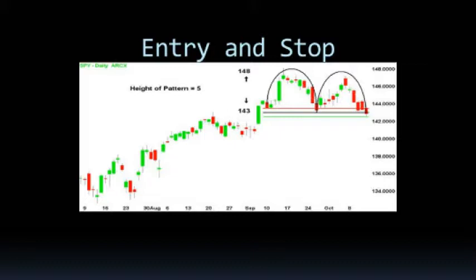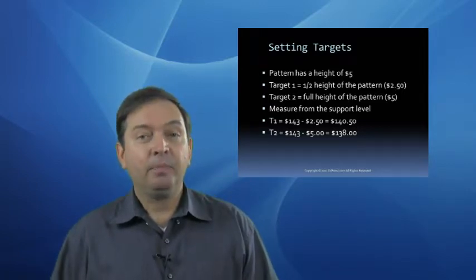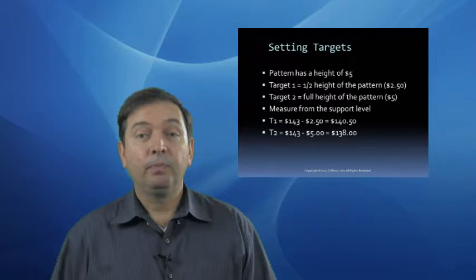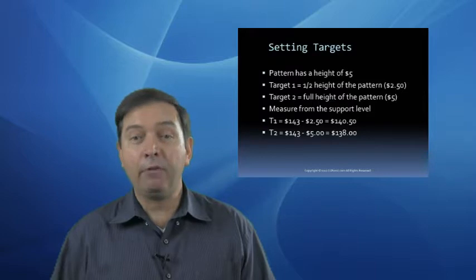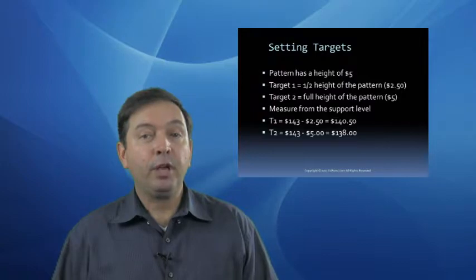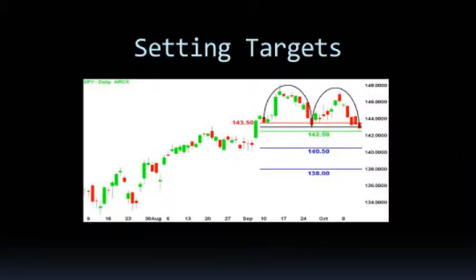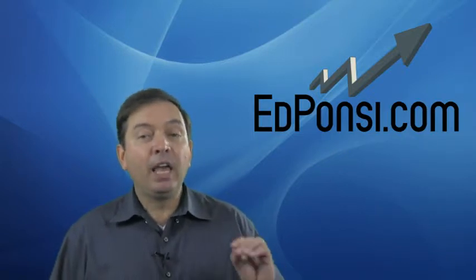And again, the entry is green, the stop is red, and we only need to now concern ourselves with the targets. The height of the pattern is $5. Half of that amount would be $2.50. The first target is $2.50 measured down from support, not from the entry, measured down from support of 143. That means target 1 is 143 minus 2.50. Target 1 will be $140.50.